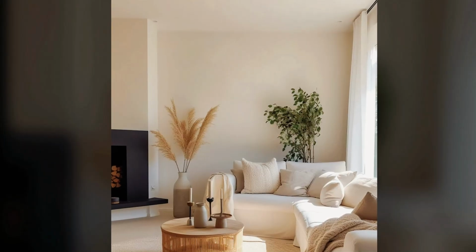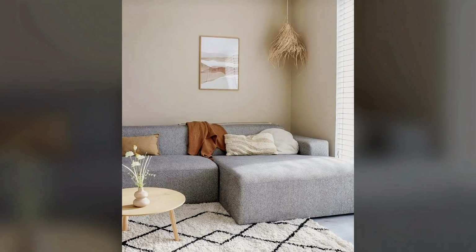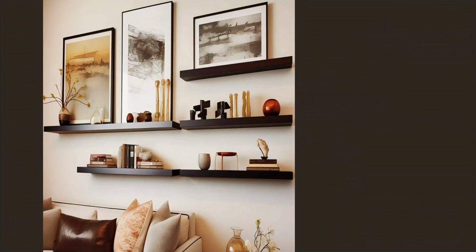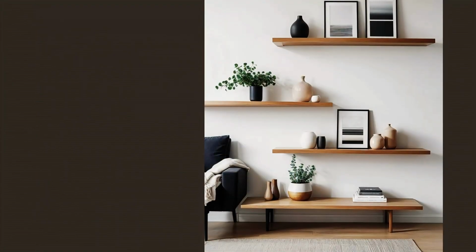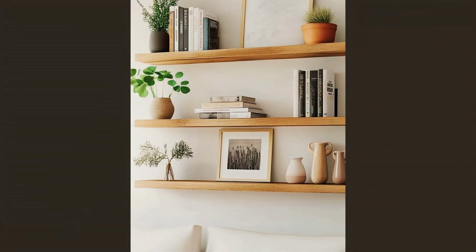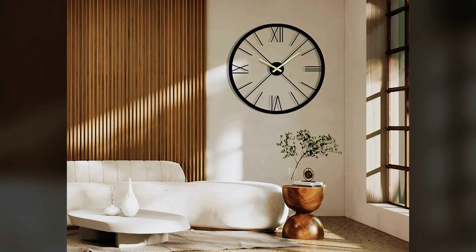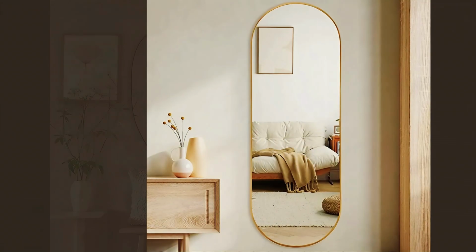Another thing you must look out for is using the empty spaces between your wall decor. I believe that we don't need to cover every inch of the wall. Sometimes leaving some empty spaces can actually make your room feel more open and airy. But if there is a big gap between pieces that doesn't look good, you can always add something to make it more meaningful. You can add floating shelves, which is a great option because it breaks up the space and gives you a spot for small plants, candles, or even your favorite books. Or you can add a wall light to fill the empty space and give your room that cozy feel. And if there is still a big gap, you can hang a wall clock or maybe a mirror to reflect light and make the room feel bigger.